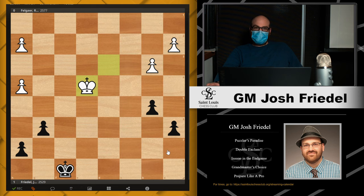Only one way to draw. And keep in mind, this is just the knight e7 check line. We haven't even gotten to the other line. So a5, I just play king d5 and just go after your pawns.